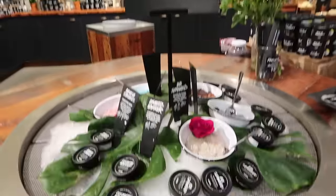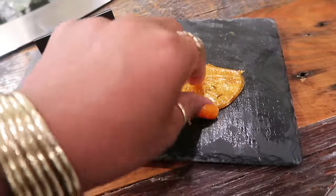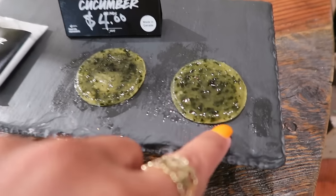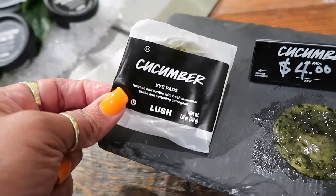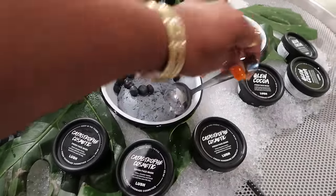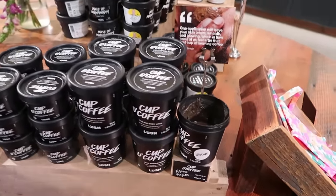And then you got fresh face masks back here that you can even try out. Look at that. Wonder Bomb, that's an eye pad. Ooh. Okay. That's interesting. Cucumber eye pads. Look at those. They come like this, I think. I haven't had any of these. Oh, look at that one. Glen Coco. All of those are face masks. Cup of Coffee. That's a face and body mask.